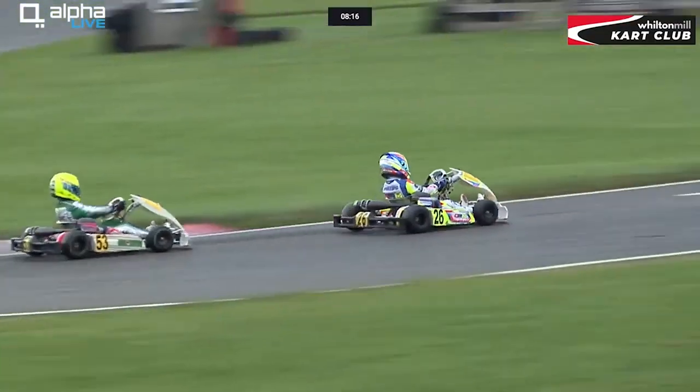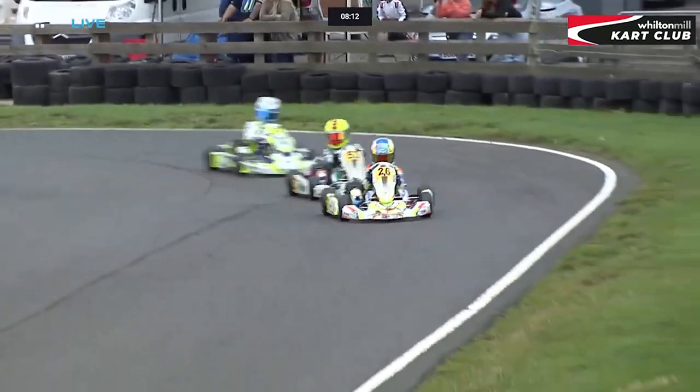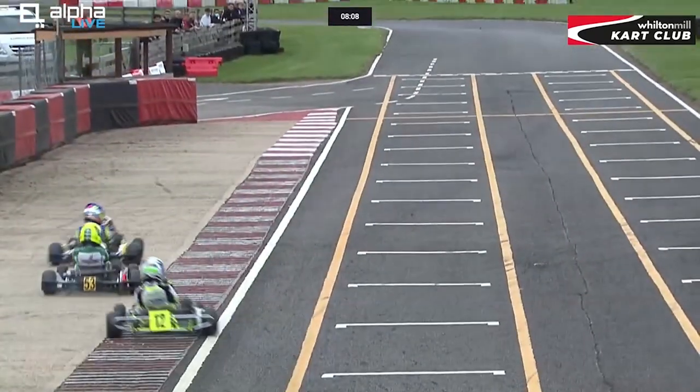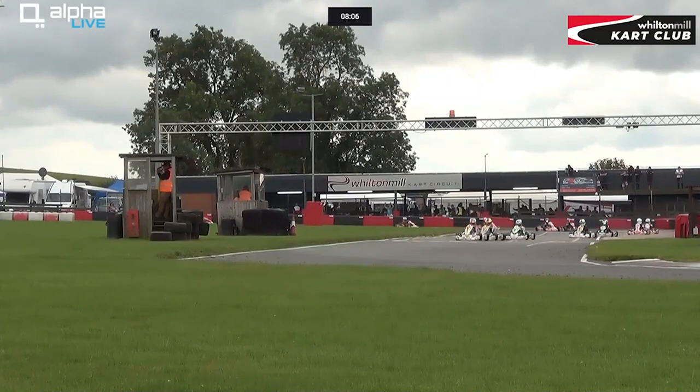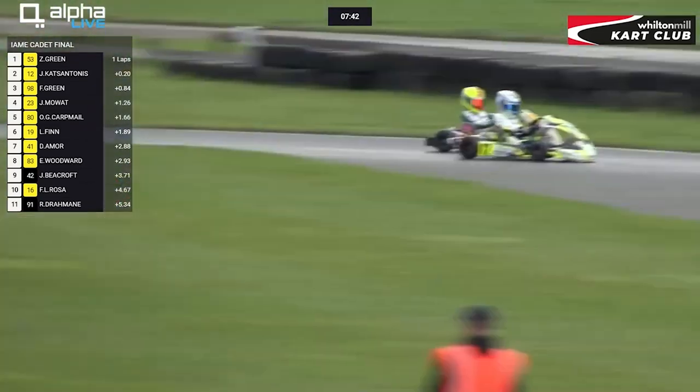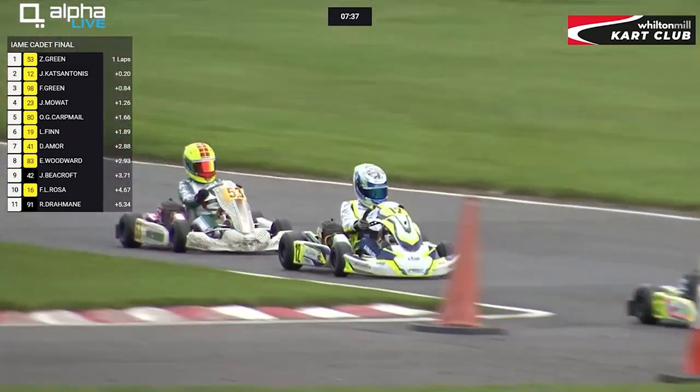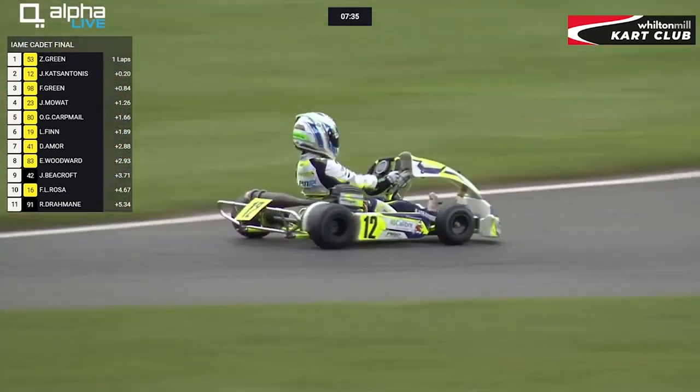So there we see Phillips leading the way, 26. We've got Green in second, the number 53. And Katsantonis just behind in third. Very close start to this race. They come charging around the final corner for the first time. Oh, down the inside goes Katsantonis into second place. Very late move there from Joseph Katsantonis, and takes the lead, well, takes second place, I should say.